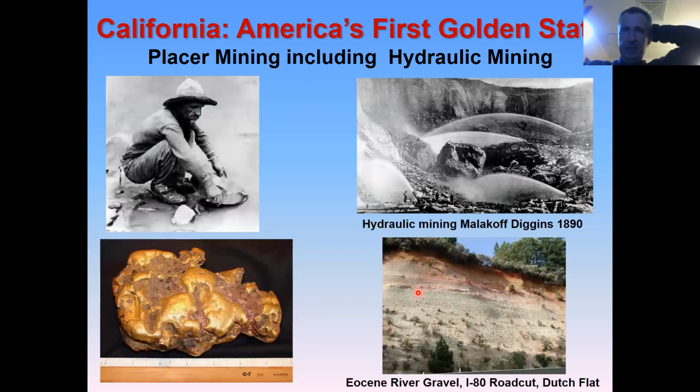So placer gold, yeah, nothing fancy. This is the early, probably 1860 photo. But this is the damage that hydraulic mining does. This is in the Malakoff diggings, 1890, near this little town of Nevada City in northern California. They basically took water from the high Sierras and just based on its hydraulic head, shot it through cannons and washed away old Eocene stream gravels that had placer gold in them, and was very efficient in getting that gold out of those old Eocene river gravels.